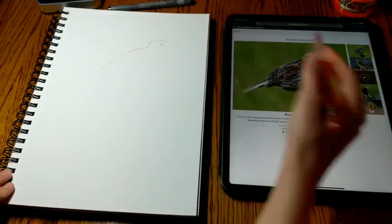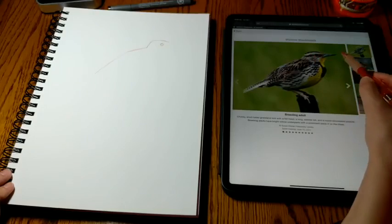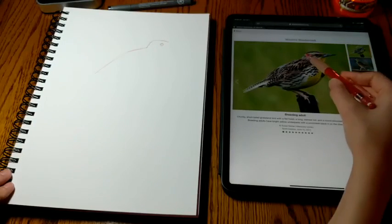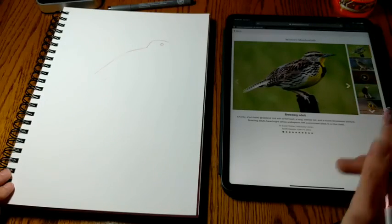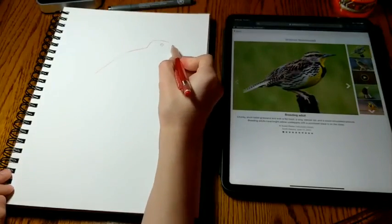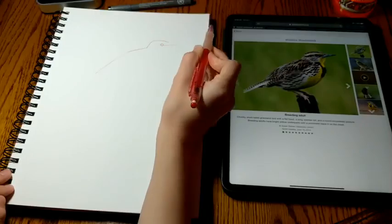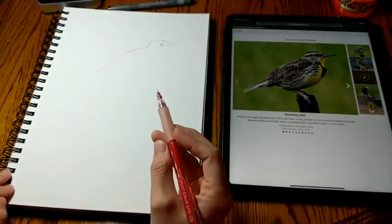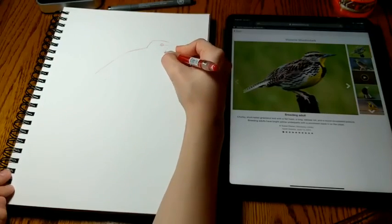Cool. And then I'm gonna find the beak, and you'll notice it helps me when I draw a line through the middle of the beak, and you'll find it often lines up with the eye. But the bottom of this beak is very thick and large, so we'll just see what happens here. We'll just throw in the beak right there. That'll work. I'll add some more details in a little bit. And then I'm gonna come in and add the bottom of the bird.